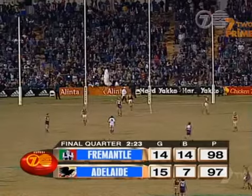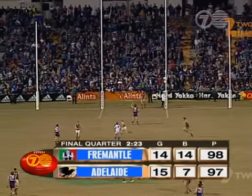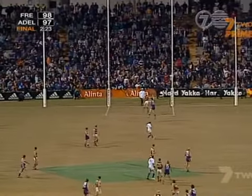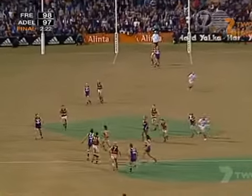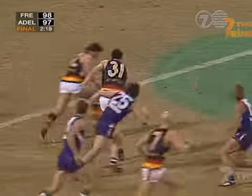Exciting stuff here, Friday night footy from Subiaco. The Dockers at home to the Crows. The Dockers lead by a point, 14-14 to 15-7, straight down the ground. The big torpedo punt kick lands pretty well in no man's land.